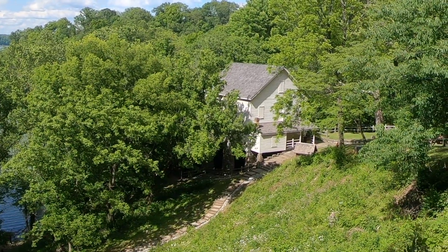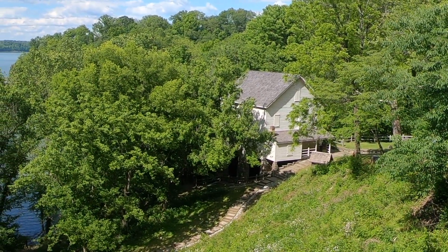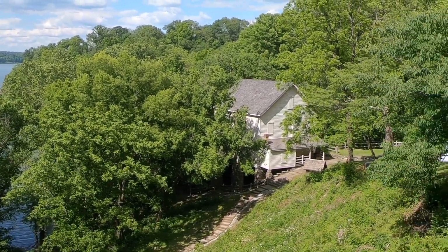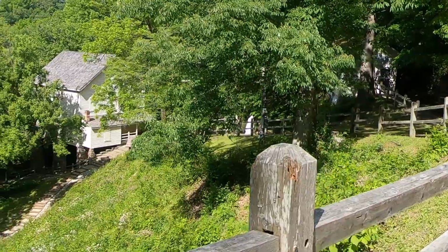The present mill building was built in 1877, replacing an earlier mill that predated the Civil War. It was burned down. I'm going to take a walk down here. It looks like a very popular spot for wedding photography. There's a new bride down there.